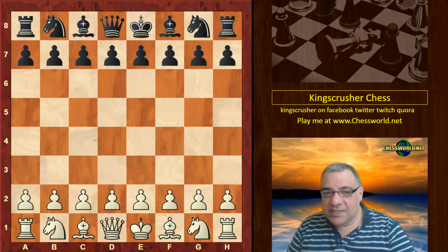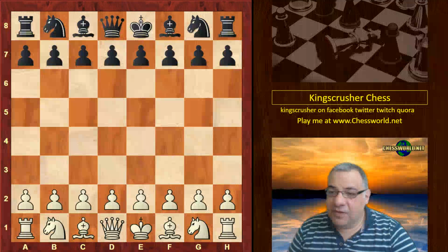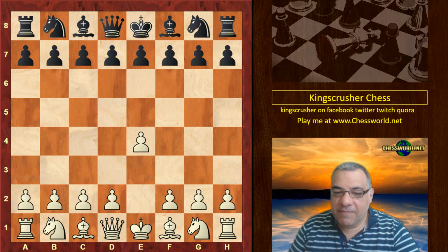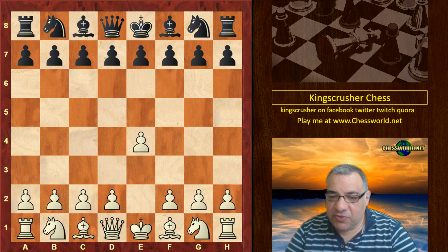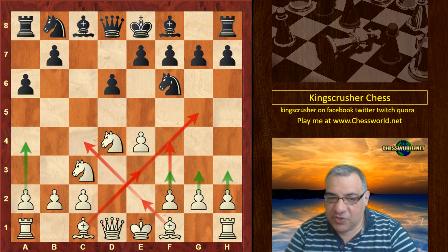Hi all, let's have a look at another very interesting game from the Norway tournament. So Altibox Norway, this was in the fourth round, Hikaru Nakamura against Maxime Vachier-Lagrave. So two very exciting players. We see e4 from Nakamura, a Sicilian defense, and we go into the Najdorf variation.